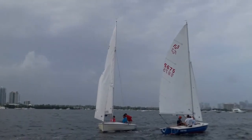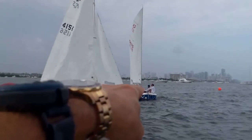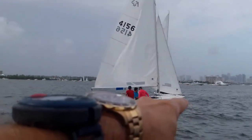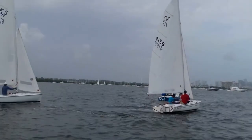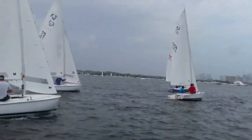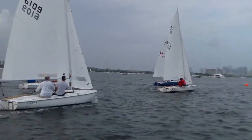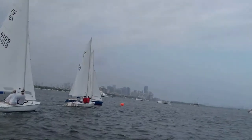So with 17 seconds to go, I like this boat. What they're doing, they're up on the line, they're heading for the favored end. Watch it. 8, 7, 6, 5, 4. Wait, don't, wait, you just wrapped the line. 1. All clear. Don't put the port engine in gear.